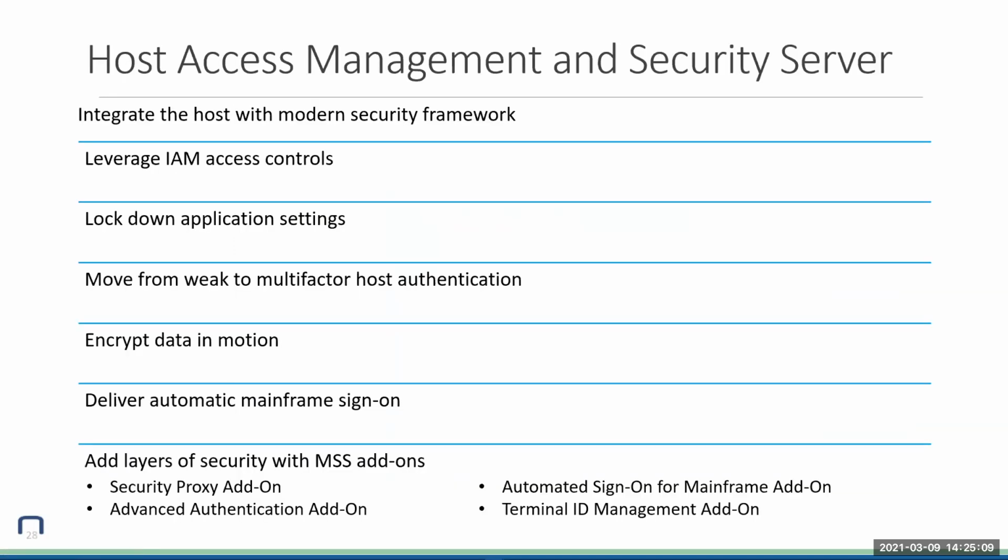Now, when we start to talk about that server I mentioned right at the beginning, everything runs around the host access management and security server. And in short, we quite often refer to it as MSS.